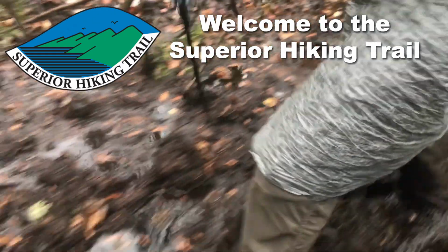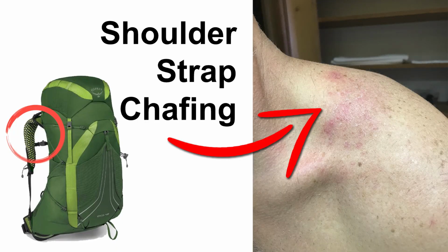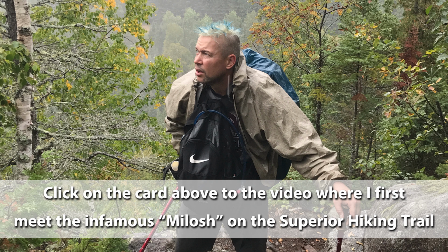Chafing can also occur when bits of debris like sand make their way into your clothing or shoes, or when those shoulder straps and hip belt are constantly rubbing against your skin. Like my buddy Milos here. Milos is tough, like Internet, the tough guy. Very strong. After 4 days and 160 miles, his shoulders and waist were feeling the burn.